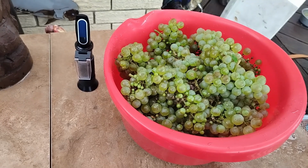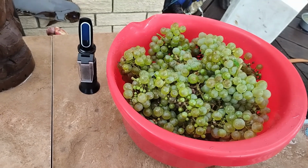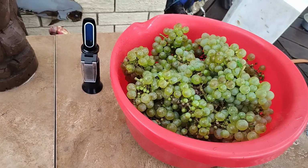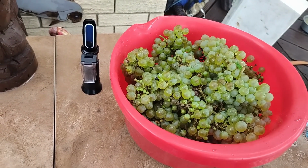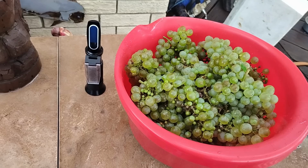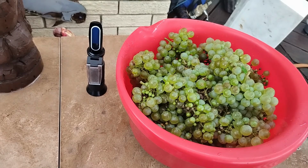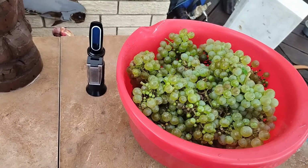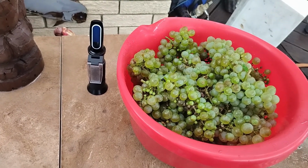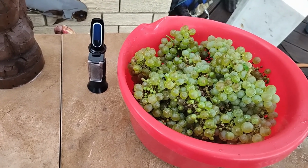I've been tasting these. They're not bad. They're just a little bit mild. Quite neutral, I'd say, compared to something like the Blanc de Bois, which has a real obvious flavor to it and complexity. These are so far pretty mild, so I don't know if that changes with higher Brix, but that's okay. I don't mind having a neutral white wine grape. If it cranks out lots of grapes, I can always blend it.